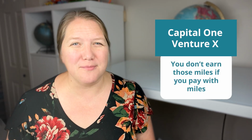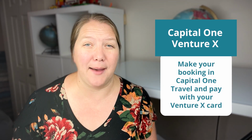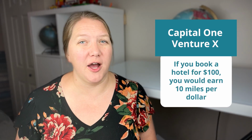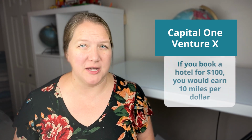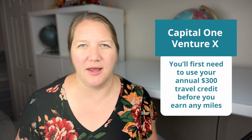But you don't earn those miles if you pay with miles. And Capital One Travel gives you the same rate with your miles as it does to redeem for any travel purchase. So instead of using your miles directly in Capital One Travel, I recommend that you instead make your booking in Capital One Travel and pay with your Venture X card. So if you book a hotel for $100, you would earn 10 miles per dollar, and you've paid $100, so you've earned 1,000 miles. Now keep in mind that specifically with the Venture X, you'll first need to use your annual $300 travel credit up before you're earning any miles on this.